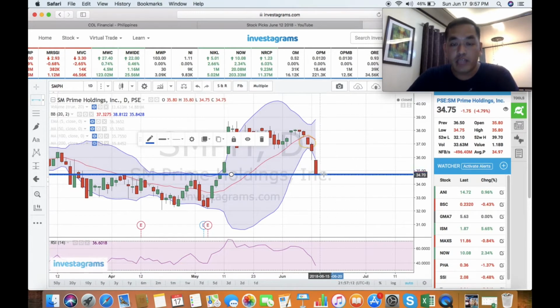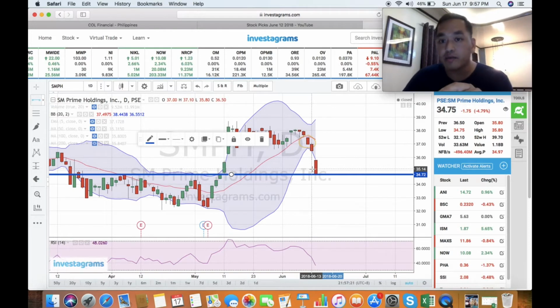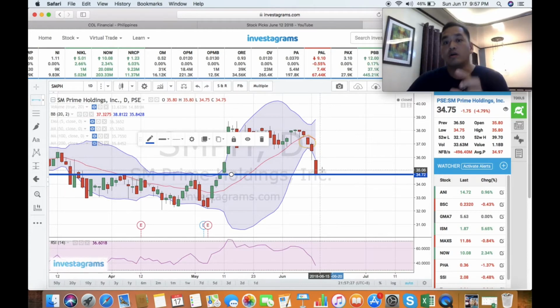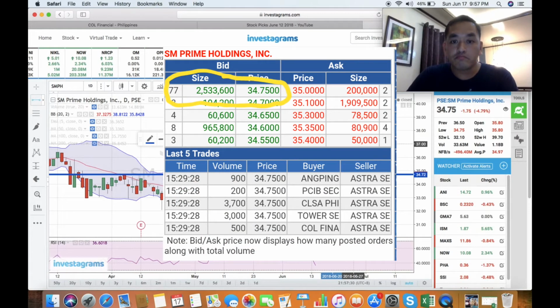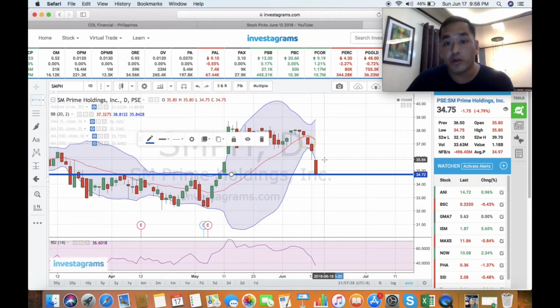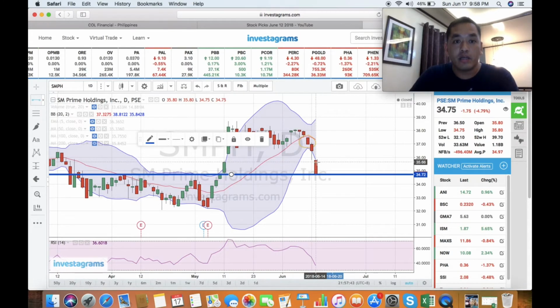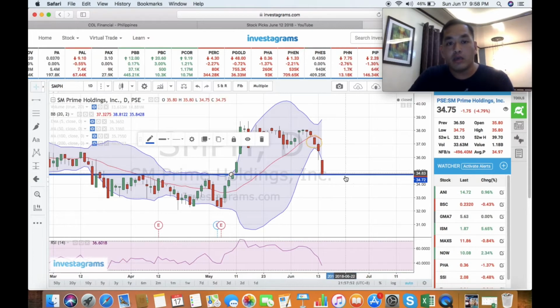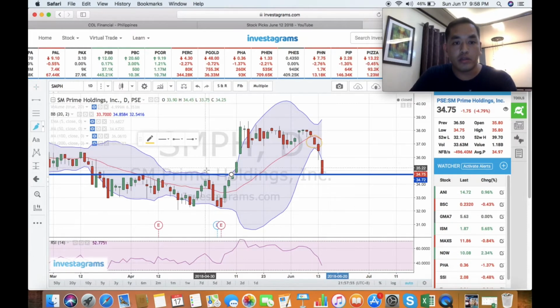So last Thursday, it ended up somewhere over the support line. But if you will check, the closing volume was huge. I mean, you can go and check it out. It means that there is a strong support on that price, on the closing price, which is at 34.75 pesos. So guys, watch out. If you want to trade this stock, you can test buy. As you can see, there is a support already over here. So let's see.